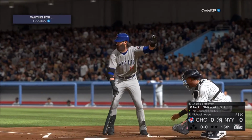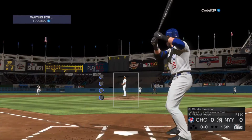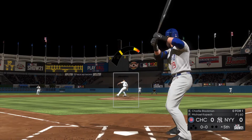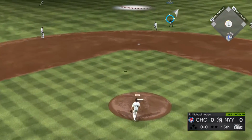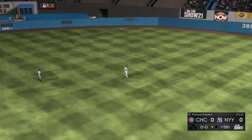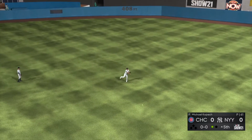Now at the plate is Charlie Blackmon. Struck out in his last trip to the plate. Yeah, and kind of shocked he got blown away with a fastball. You could tell he was late on that one. And we'll see if he tries to cheat to something this AB. There to take it is Trout, and that's out number 1.